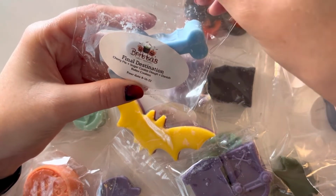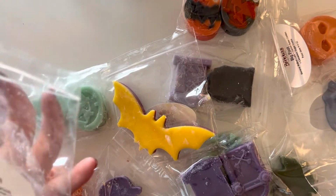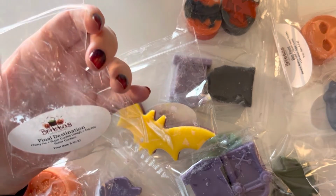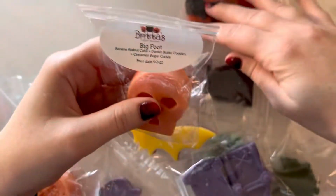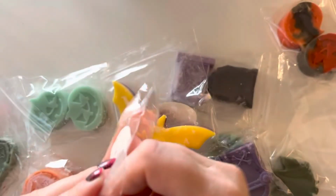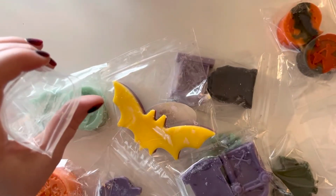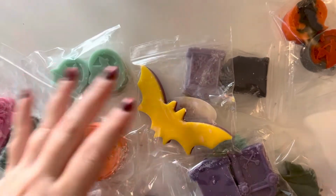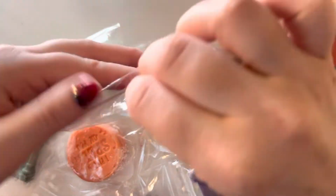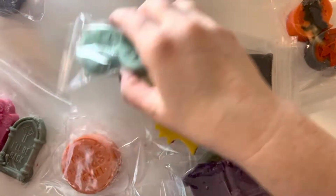Final Destination, which is cherry pie, sugar cookie dough, Danish butter cookie. And this is honestly pretty good, which is shocking because I don't usually like cherry scents, but I do like this. Then we have Bigfoot, which is banana, walnut cake, Danish butter cookie, cinnamon sugar cookie. I don't really love banana in wax. This isn't the worst banana. It's not runty at all. I'm just not really a banana person. Insidious, which is funnel cake, strawberry pound cake, apple cider donut. And this is pretty good. I think anything with donut in it I like. I have very strong preferences.